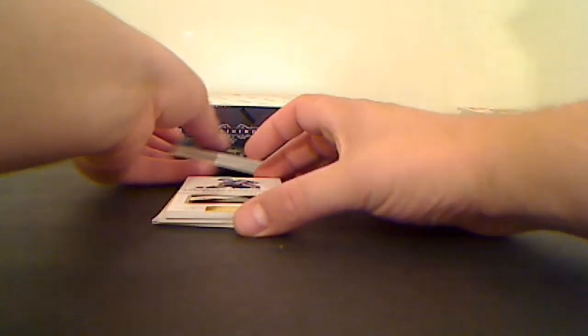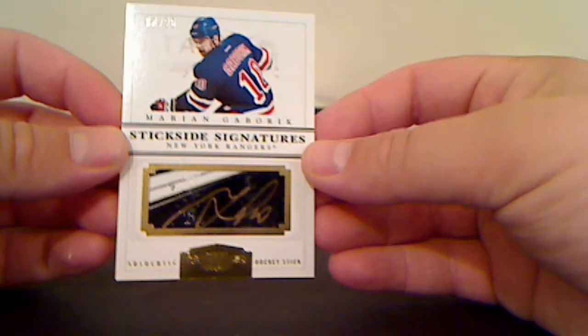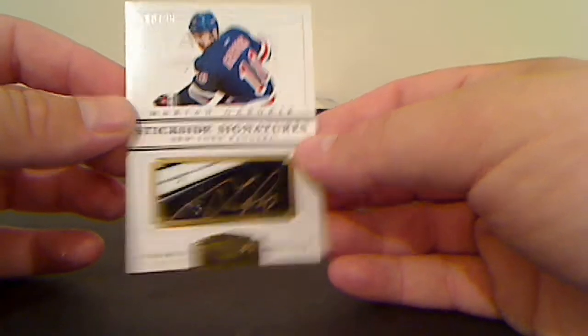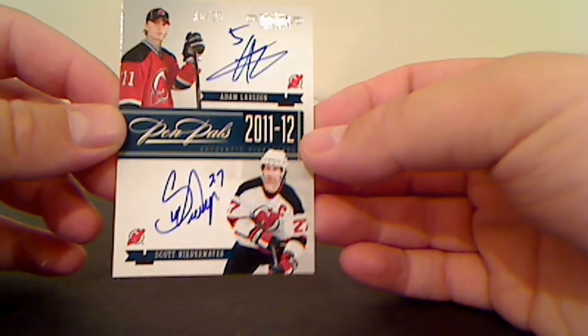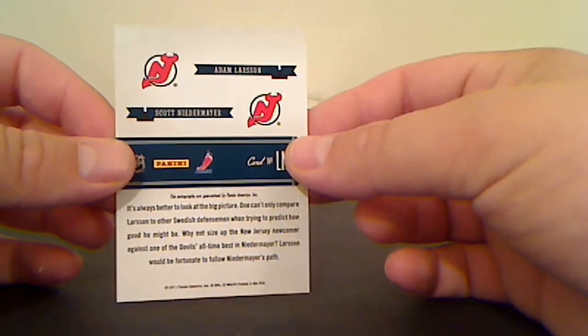Crazy Eights booklet that I'll leave there at the end. Marian Gaborik, stick side signatures, 10 of 25, for the Rangers. And we have pen pals for the New Jersey Devils, Scott Niedermeyer, Adam Larson, 16 of 25. For New Jersey.